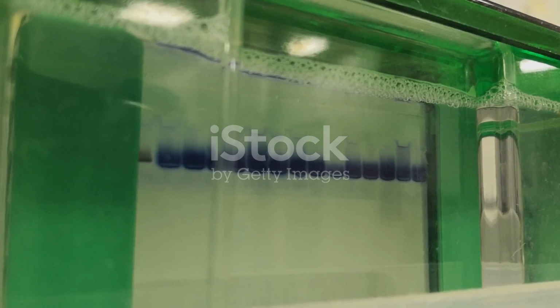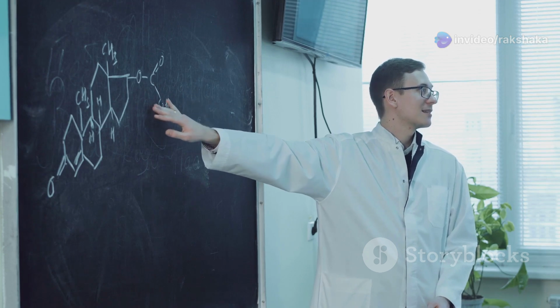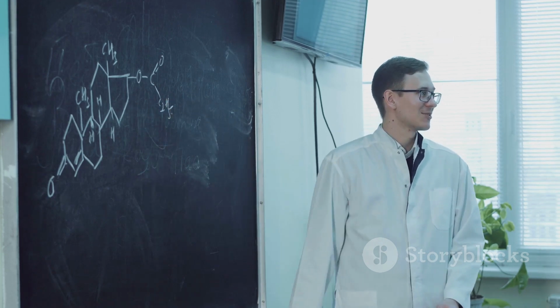This is achieved by passing an electric current through an electrolyte solution, which contains ions that can move freely. The electric current causes these ions to migrate towards the electrodes, where they undergo chemical changes. This process can be used to produce a wide variety of substances, from pure metals to complex chemicals. In simpler terms, it's like forcing a reaction to occur that wouldn't happen naturally on its own.